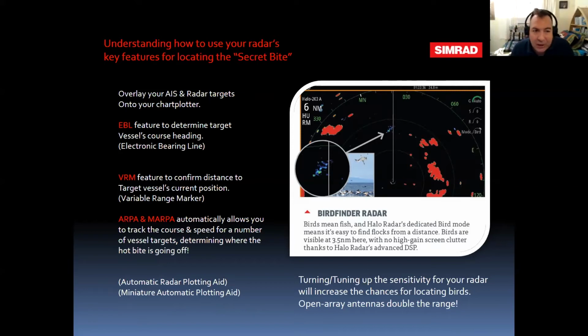Simply overlaying your AIS targets and your radar targets onto your plotter is one way. The EBL, the electronic bearing line, you can set up on your radar, all right, which is going to help you determine a vessel's heading, where they are running to, are they stationary, and so forth. Your VRM, which is your variable range marker, is going to confirm the distance to your target from the current position, which is tremendous and helpful. So you can identify a couple of targets on your radar screen, and then you can track them and follow them, and you can set all this up.